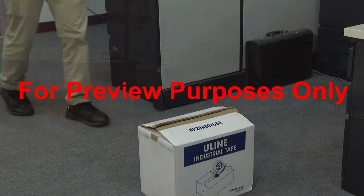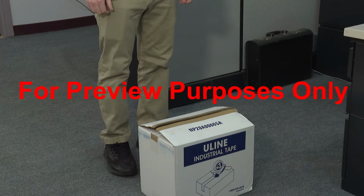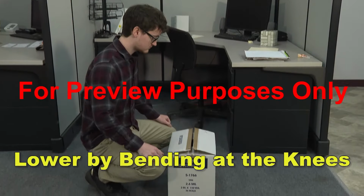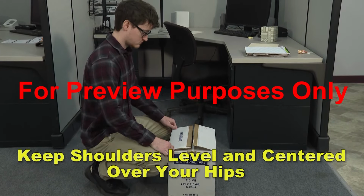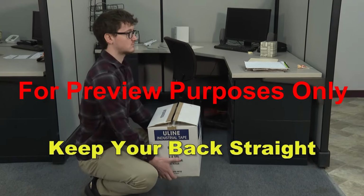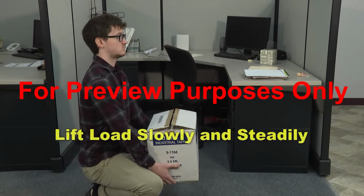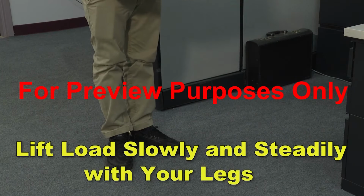When you do decide to make a lift by yourself, get close to the object. Lower yourself by bending at the knees. Keep your shoulders level and centered over your hips. Grasp the load securely. Keep your back straight. Finally, lift the load slowly and steadily with your legs.